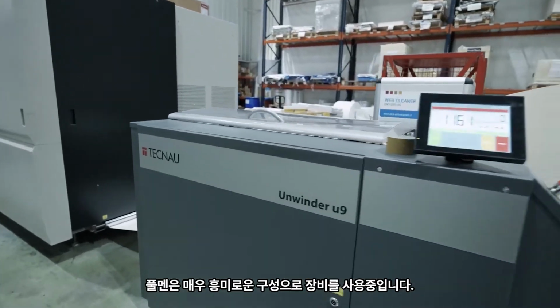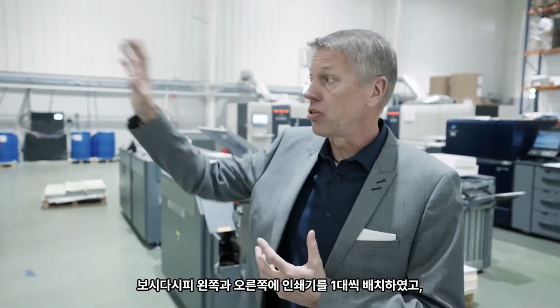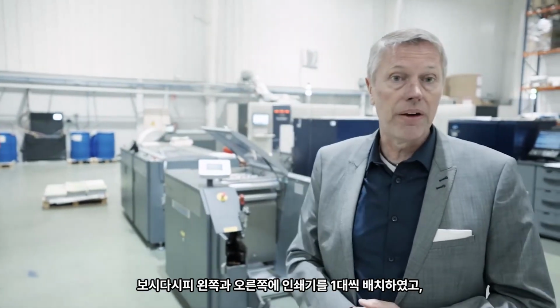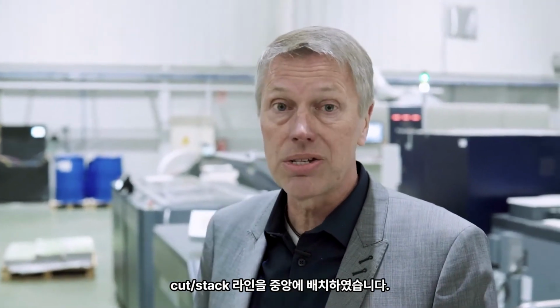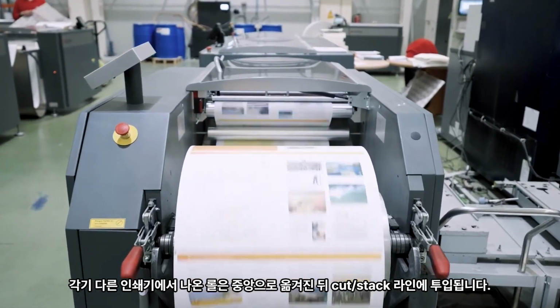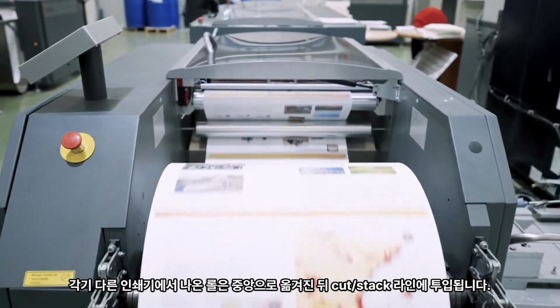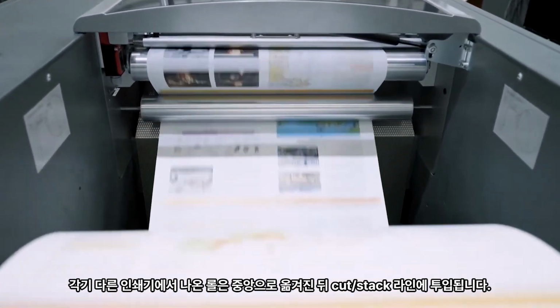So here at Pulmen, we actually have a very interesting setup. As you can see around me, there are two printers here, one on the left and one on the right, and they have chosen to put the finishing offline, so the roll to cut and stack lines are actually placed in the center of the operation. So the rolls coming from the different printers are then moved here into the middle and fed into the cut stack lines.